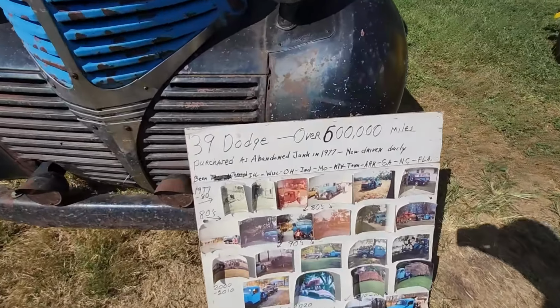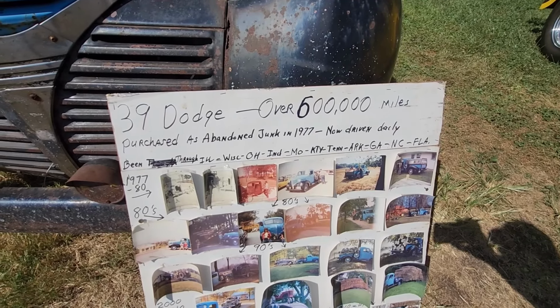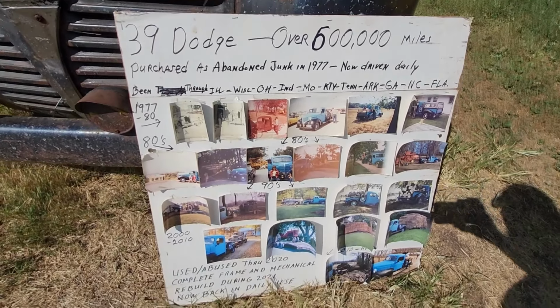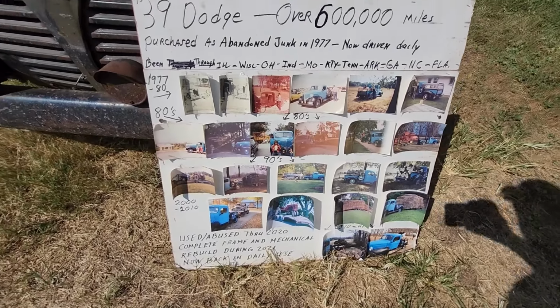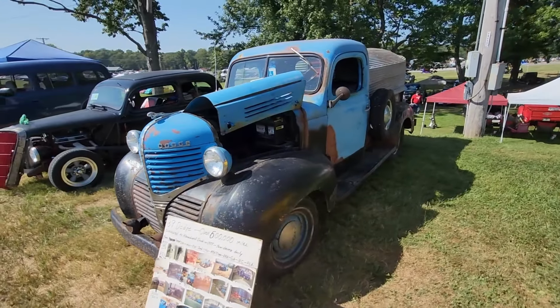I like when a car has a story behind it. Over 600,000 miles on this thing. That's amazing. That's cool. Daily driver.